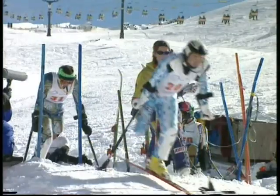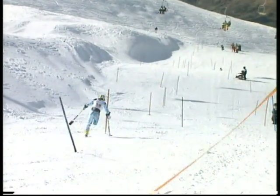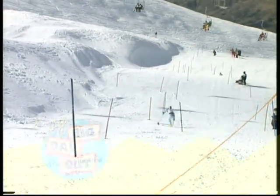Well, this does look like fun, so maybe I should give it a go. I won't worry about speed though, I'll just get to the bottom. It looks like a long way down. I hope I can make it without falling over.